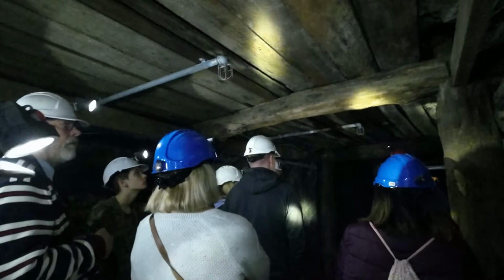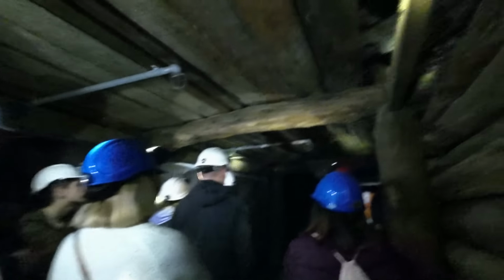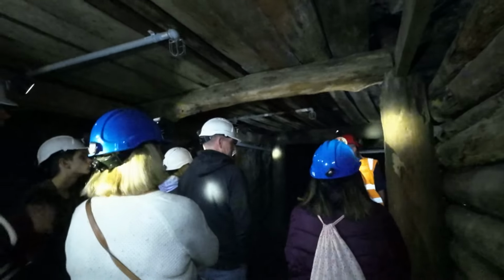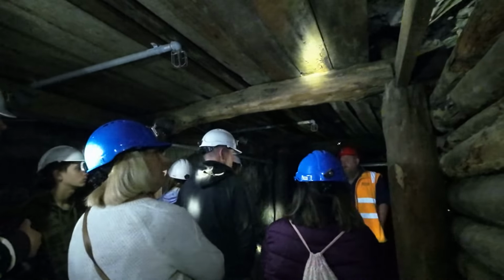So it was an early warning system. It was not used to hold the rock up indefinitely. Any timbering that you see in a mine, an old school mine, is there for an early warning, not to hold the rock up. That includes deep bleeding, skulls, all of that sort of stuff.